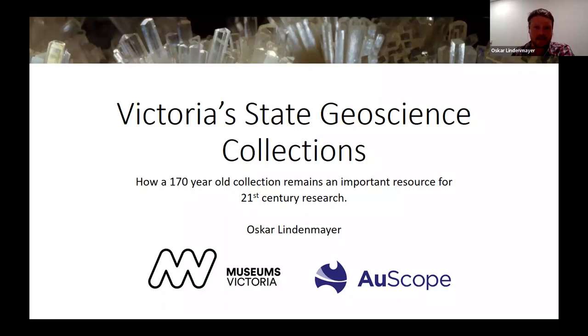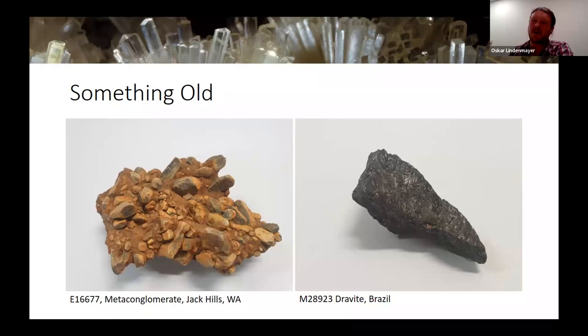So as Brian said, I'm going to be talking about the State Geoscience Collections and how a 170-year-old collection remains an important resource for 21st century research. I'm going to begin by showing you something old, and I mean that in two different senses.